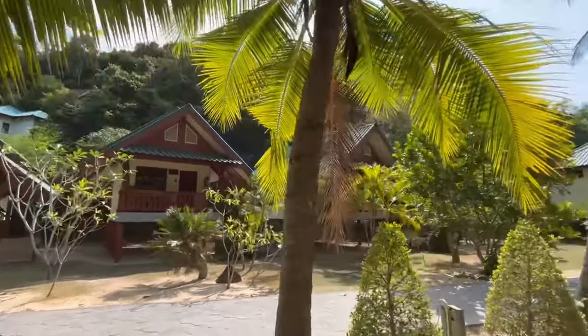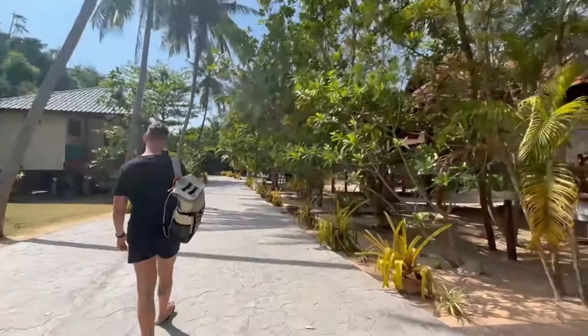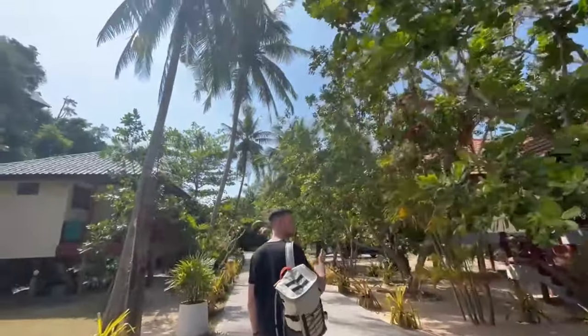Okay, so we're finally in Ko Pha Ngan. We're gonna be staying here for 3 days. The first stop for us is one of the best beaches in Ko Pha Ngan called Koma Beach. So it looks like you can stay in these cabanas, really nice. And this is the walkway towards the beach, very scenic.